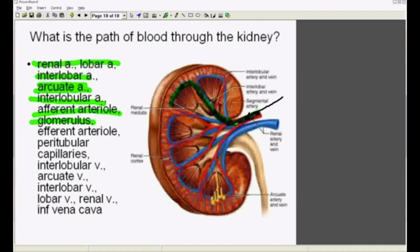Next up, I'm going to split off of here this way, and I'm going to become an interlobular artery. Notice it says interlobular, not interlobar. Difference there. And then that's going to break off into smaller, little tiny arterioles called the afferent arteriole. We're going to learn in a little bit that's going to lead into something called a glomerulus. Then it's going to come out of a glomerulus into an efferent arteriole. It's going to pass through something called peritubular capillaries. I promise you these terms will make more sense on the next lecture when we start talking about the microscopic parts of the kidney.